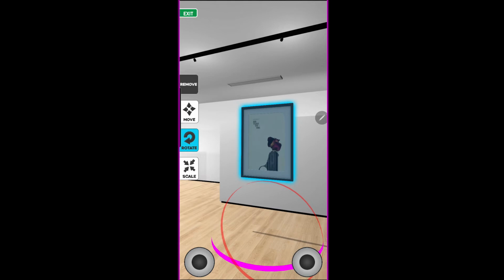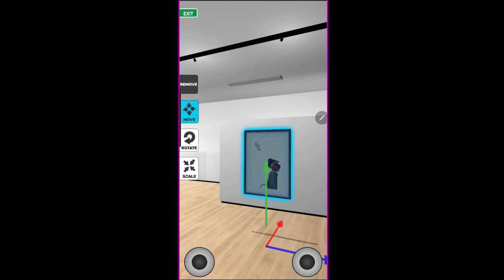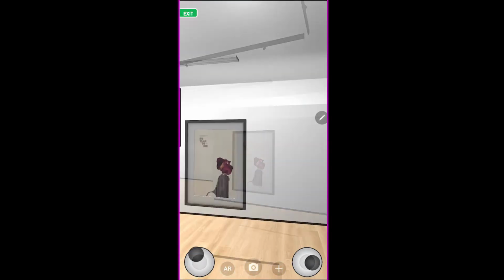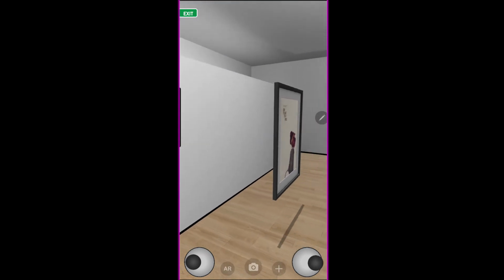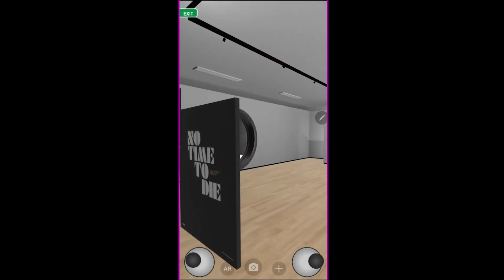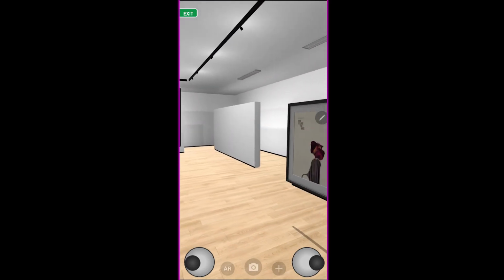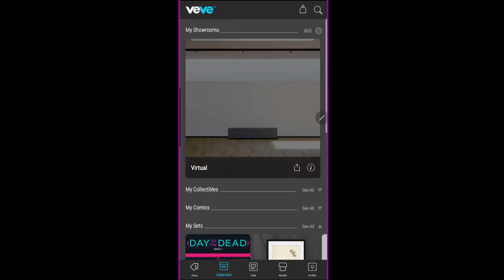It's really neat. You also have the ability to scale it, so you could make this poster the size of the room if you wanted to. And then when you click on move, you can move it along the different X, Y, and Z axis points. So now I'm walking around it. I'm showing you another item where I've just kept it floating in the air so that you can walk around and you can see the back side of it. So again, it's pretty simple, but at the same time, it's an awesome way to just show off your collection.